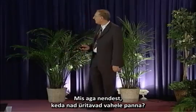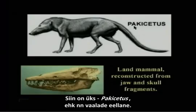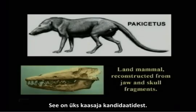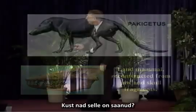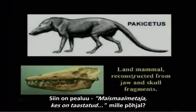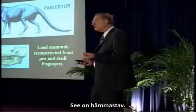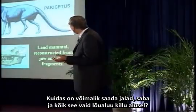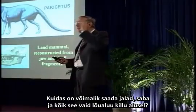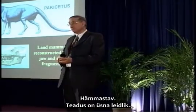Now, what about those that they tried to put on the line? Well, here they have one. Pakicetus, that's the ancestor of the whales and the porpoises. That's one of the modern candidates. Where did they get him from? Well, here's a skull, land mammal, reconstructed from what? From a jaw and skull fragments. It's amazing how you can get the legs and the tail and everything from a jaw fragment. Isn't that incredible? Science is pretty inventive.